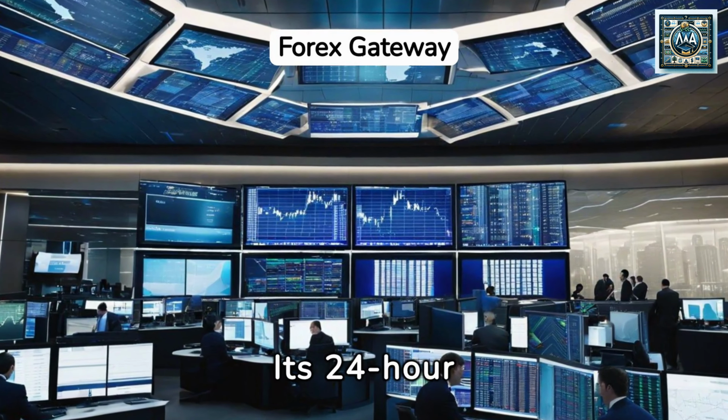Its 24-hour accessibility makes it attractive for individuals seeking flexibility and the potential for significant returns. Understanding currency pairs is fundamental to navigating the Forex market. Each pair represents the exchange rate between two currencies, dictating how much of one currency is needed to purchase a unit of another. This concept is crucial for making informed trading decisions and strategizing effectively in the dynamic Forex environment.